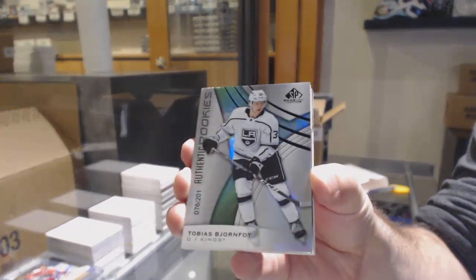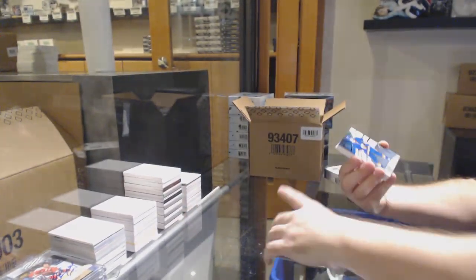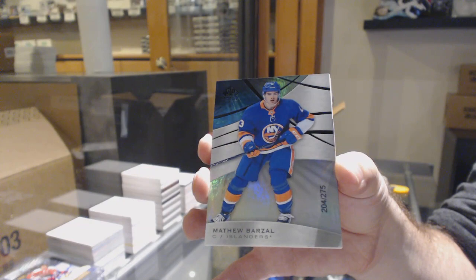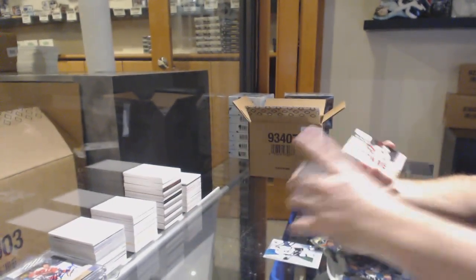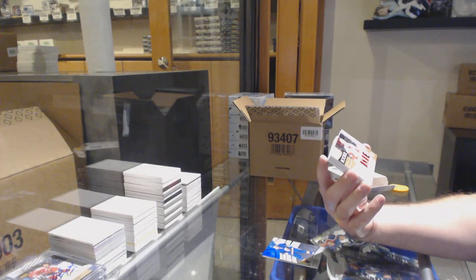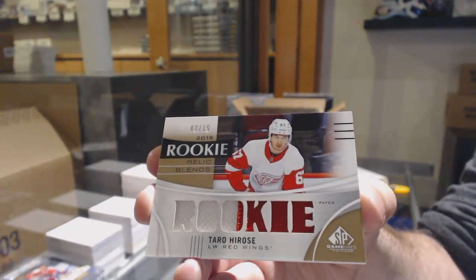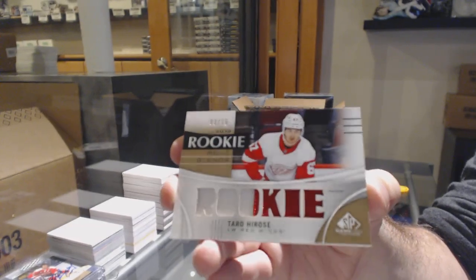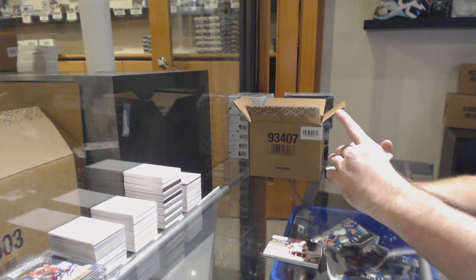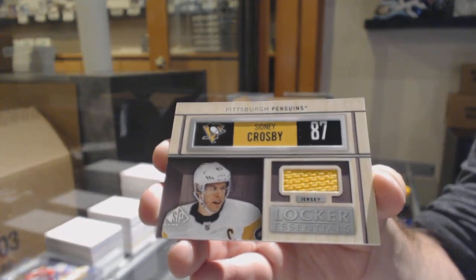A 201 Tobias Bjorn font. For the Islanders, a 275 Matthew Barzal. For the Red Wings, number 215, rookie relic blends patch, Taro Harosi. For the Penguins, locker essentials, Sidney Crosby.